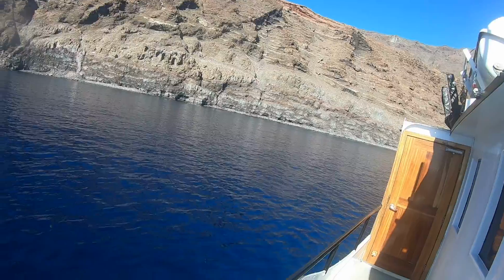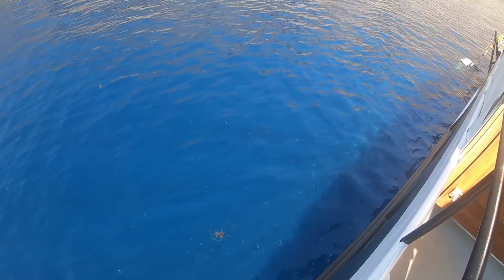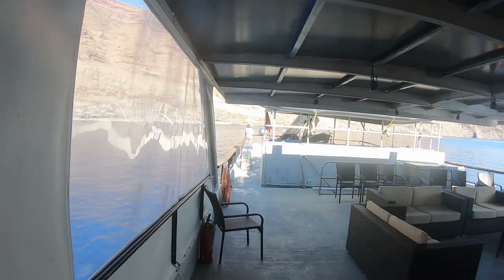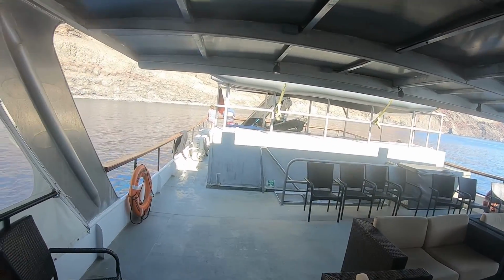So back round we go. The sea, as you can see, is just crystal clear. It's so beautiful. You would have seen it from the shark videos that I'm going to post as well. It's incredible. So let's go back in the boat. So this is our top deck living room, if you like. No TV, no EastEnders in here, thank God. This is escaping the real world.